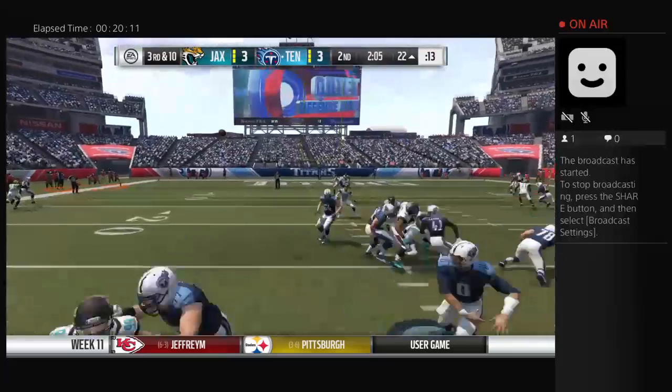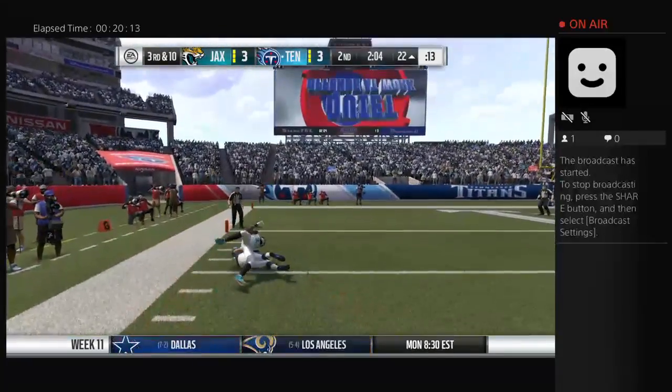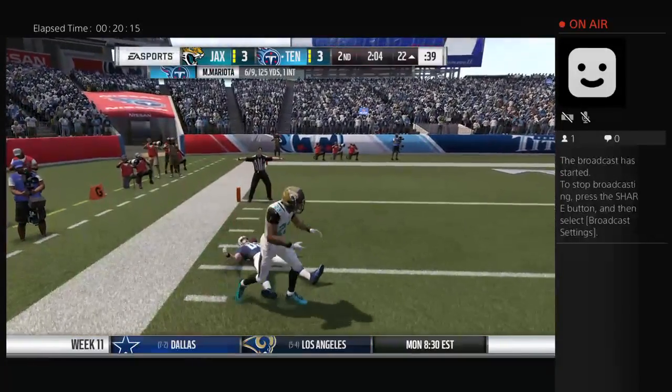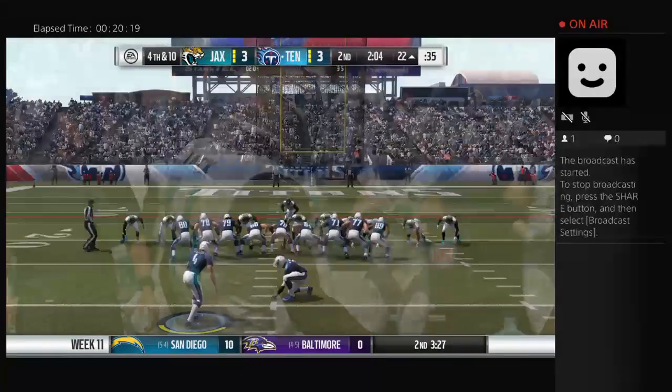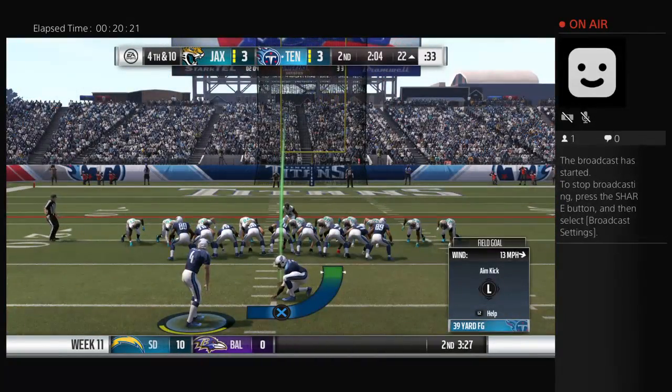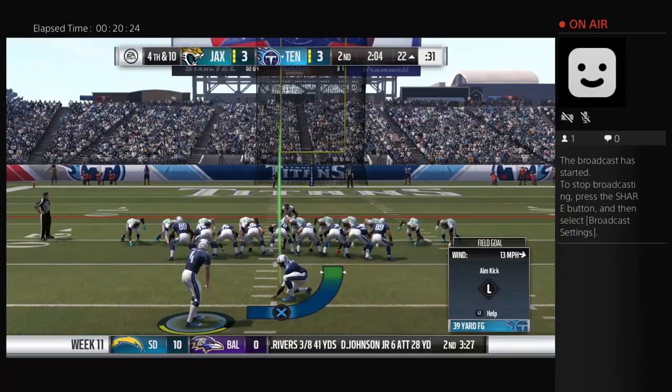On 3rd down, Mariota. And incomplete here on 3rd down. We know it's not an easy job to go out and catch passes when people are trying to tackle you and knock the ball away. But the bottom line is, that's a pass he's got to have and a pass he should have caught.